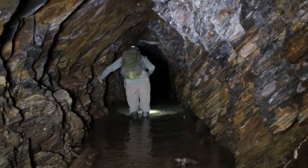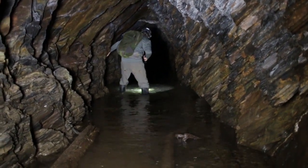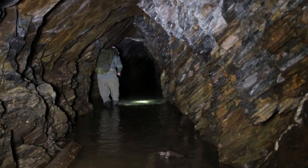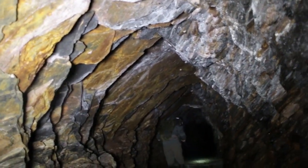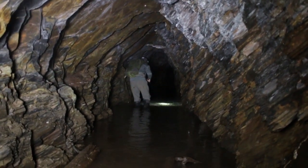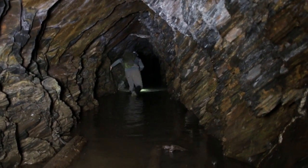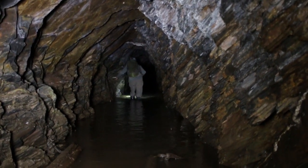All right, we're in a ways from the mouth, and he's up ahead navigating and just checking the water as we go. It's nearly over rubber boot level, and it may actually go over. We'll see once we get a little deeper, but he's making his way. Meanwhile, it's a little small in here compared to some other adits we've been in, but this one allegedly goes over 900 feet into the mountain, so we're going to see how far this actually does go. And it's a gold mine, an old gold mine.